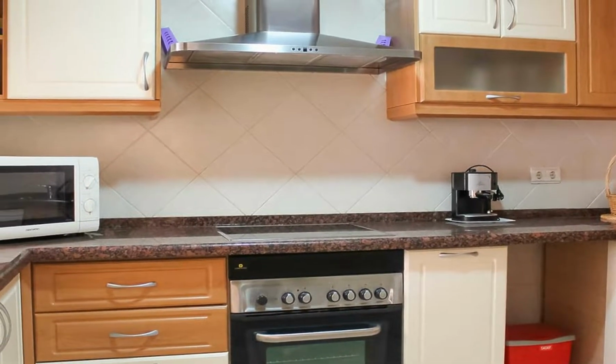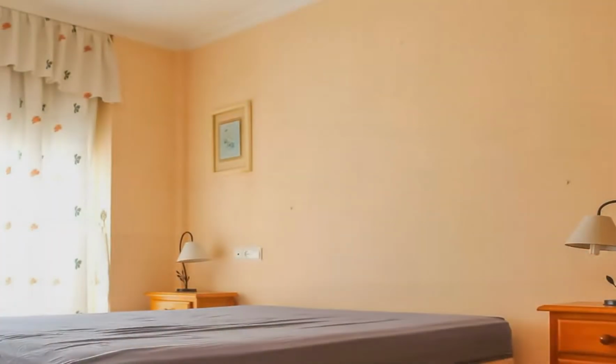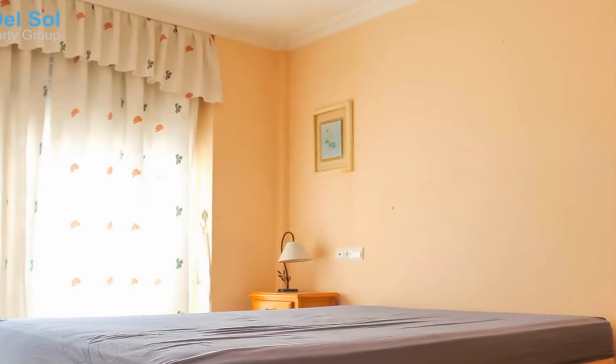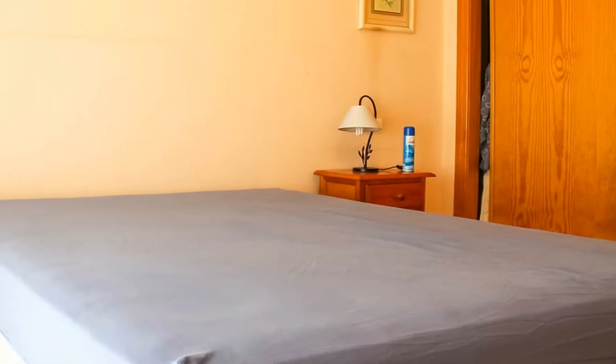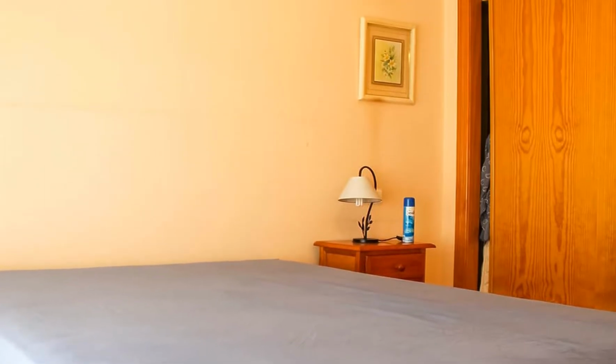Level 1, beautiful living room with access to the balcony, dining space and a sofa bed. Furthermore, there is the fully equipped kitchen and a bathroom with hydromassage bath. Level 2, 2 bedrooms with fitted wardrobes, a laundry room and a bathroom with hydromassage shower.